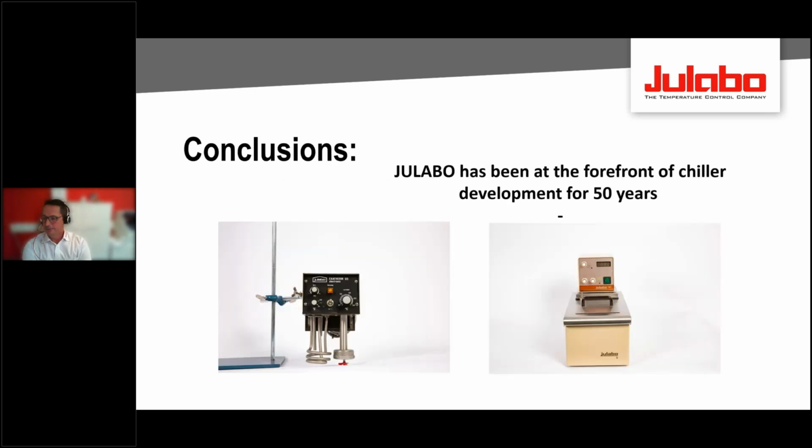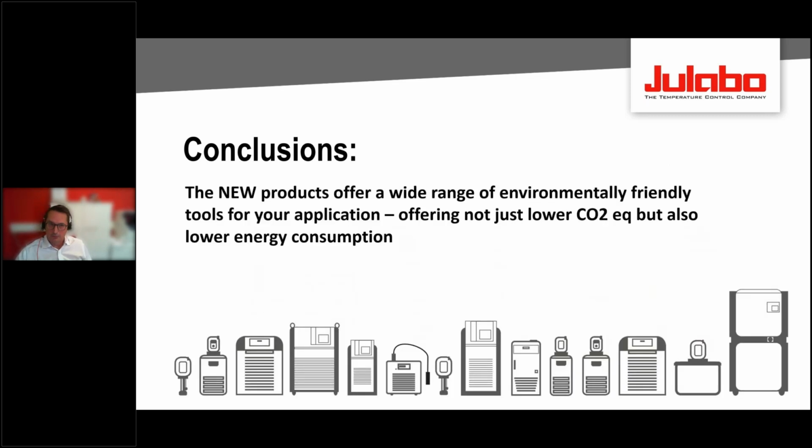In conclusion, a couple of conclusions I want to share with you is Julabo has been at the forefront of chiller development for 50 years, and you can see here a couple of really old units, predating even my time at Julabo. Also, the current products offer a wide range of increased environmentally friendly tools for your application, not just CO2 equivalent as a gas, but you also need to think about the energy consumption of the chiller that you're going to be using for years and years in your lab.